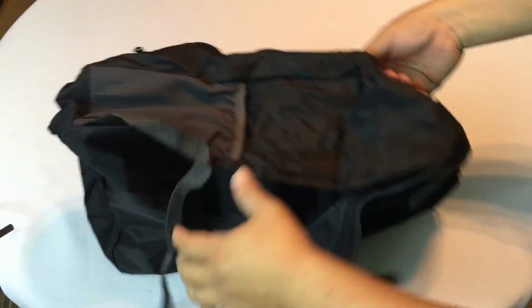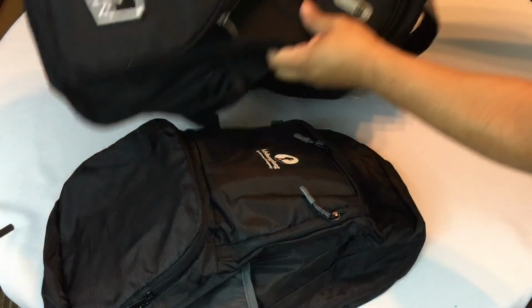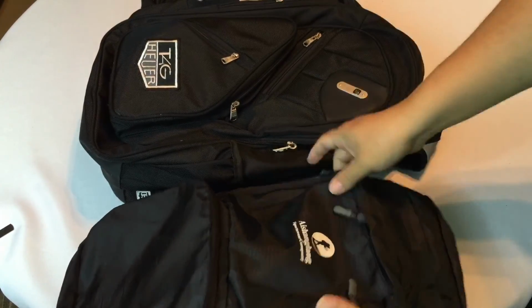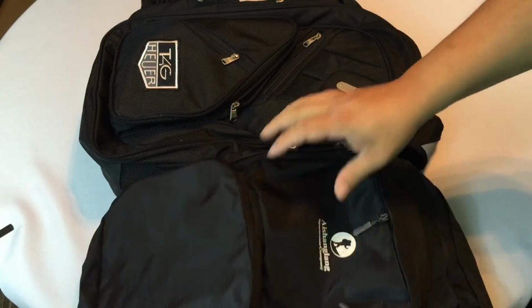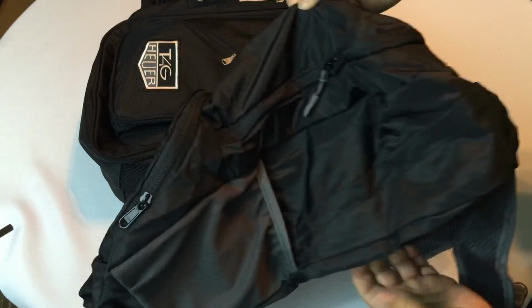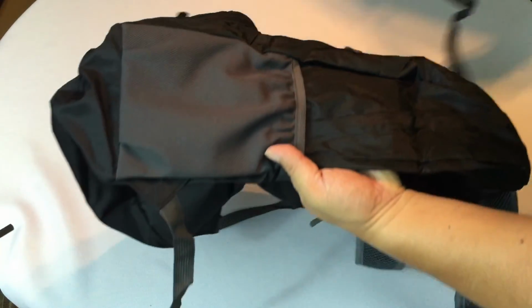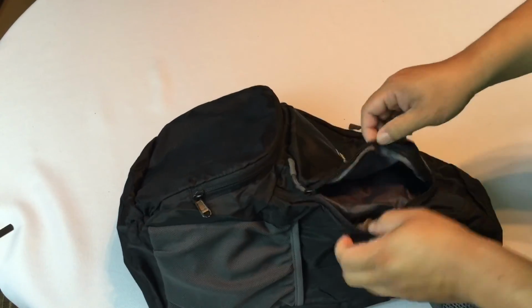And overall, it's pretty big. I mean, here is my Fuel backpack, one that I use a lot. It's a little smaller for sure, and the material's a lot thinner. But what I think is hard to see here is how much volume this backpack will actually allow you to utilize on your next trip.